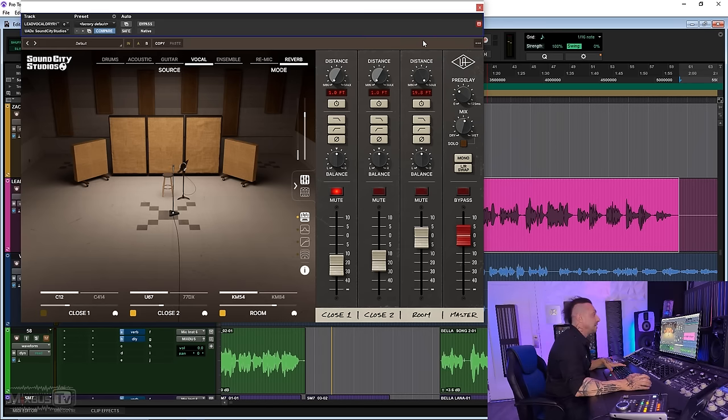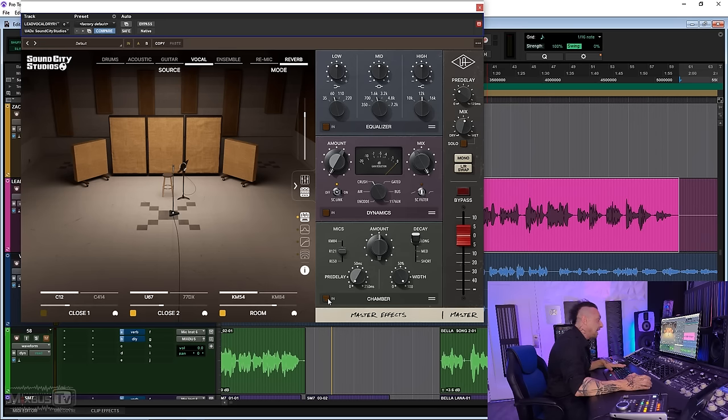That is crazy, man. That is the most realistic singer in a studio room that I've ever heard. That's really nice. There's nothing else to say. Let me add just a little bit of compression to this. I'm just gonna go with bass, very light.